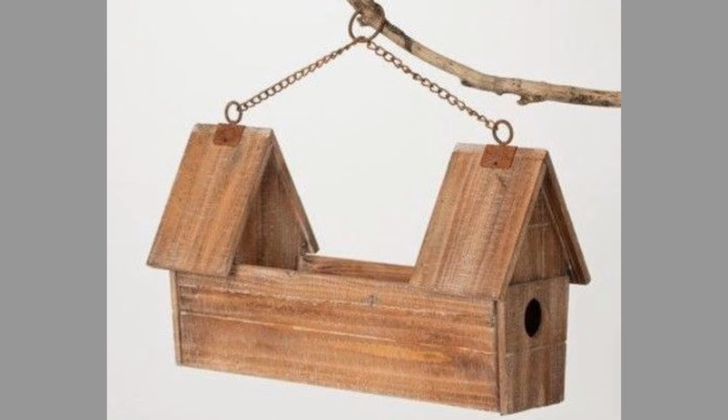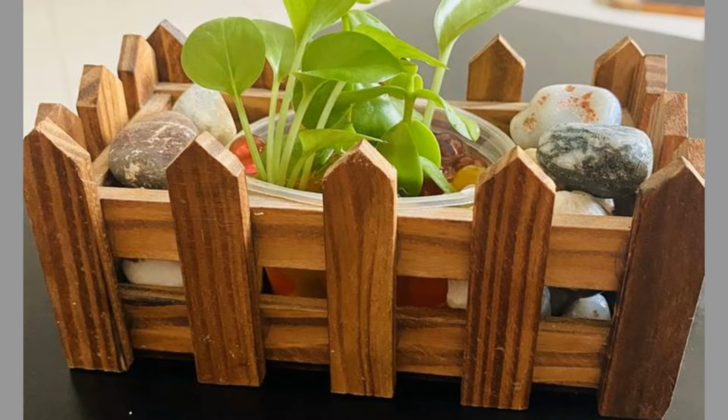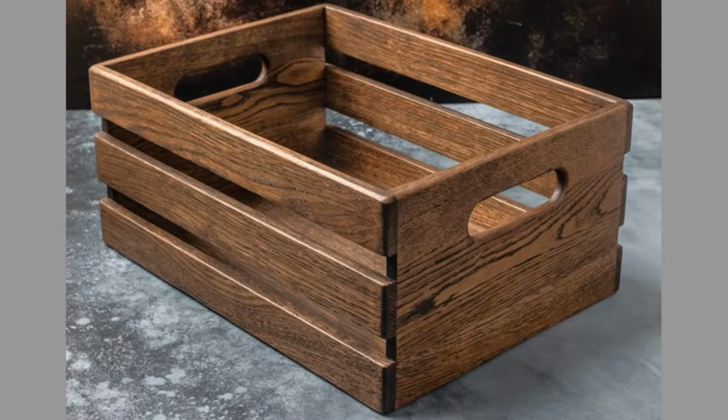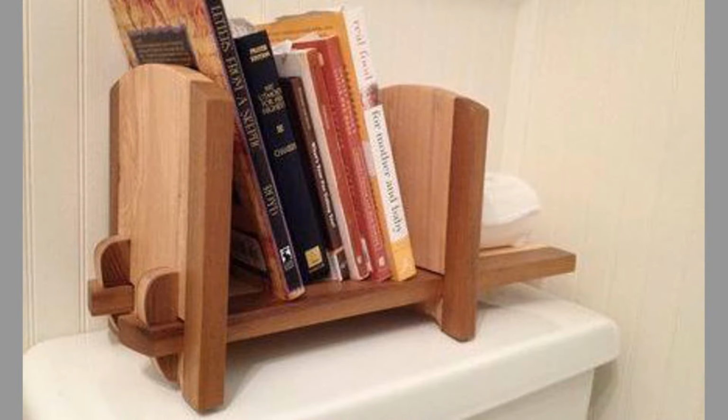Pricing your mini woodworking projects appropriately is another crucial factor in making money. Conducting market research to understand the average price range for similar products can provide valuable insights. Consider factors such as material costs, labor, and overhead expenses when determining your pricing strategy. It's essential to strike a balance between affordability for customers and profitability for yourself.